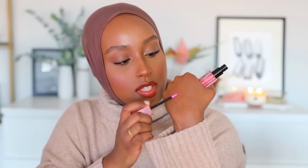The last product I have to chat about is one that Sheht got me on, as well as Isra. They both love this, but this is the NARS lip oil in the shade Orgasm, and this is really nice. It's a very unique concept. Basically, it has a very, very light tint, like barely anything. It's more just a clear gloss, but it's not sticky. It's very, very smooth. It's almost like a lip balm. And it's just so beautiful.